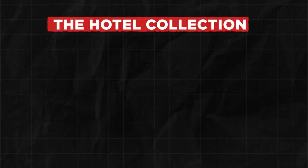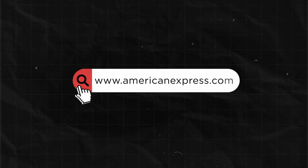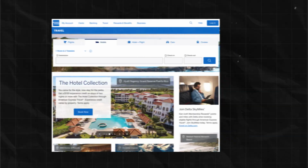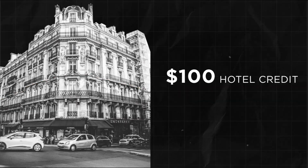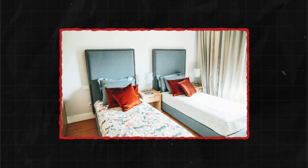And the seventh Amex specific benefit I want to talk about is access to the hotel collection, where you get special benefits at participating hotel properties when you book through the American Express travel portal. These benefits include a $100 hotel credit that can be used for dining, spa services, and other hotel amenities, as well as room upgrades when they're available. The hotel collection is a great way to take your travel up a notch, adding a touch of luxury without the extra cost.